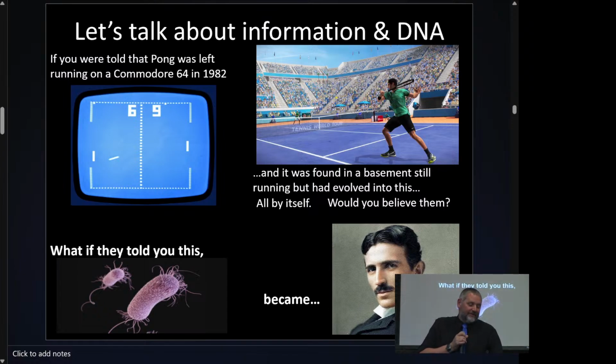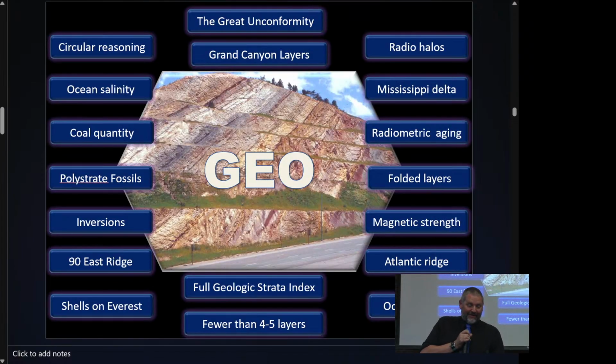What if they told you this? Became this. Who's the believer? All right, we're going to talk about geology. I only did this so you can suffer through this for a second. I'm going to scare you. Ready? We're going to go over each one of these one at a time. No, we're not. I'm going to just pick out some ones I really, really like.